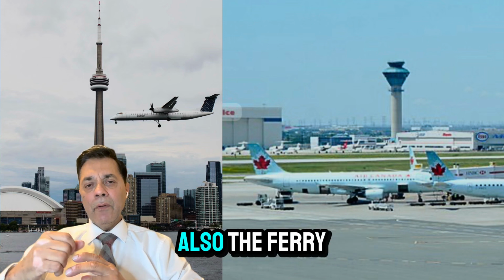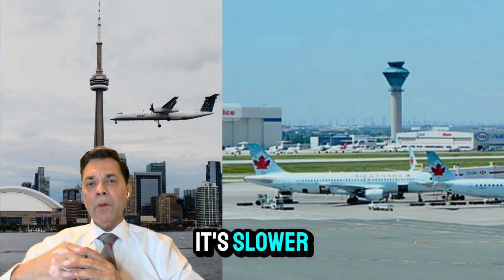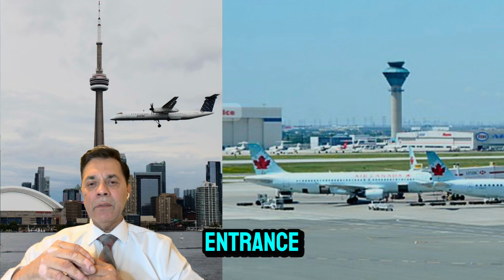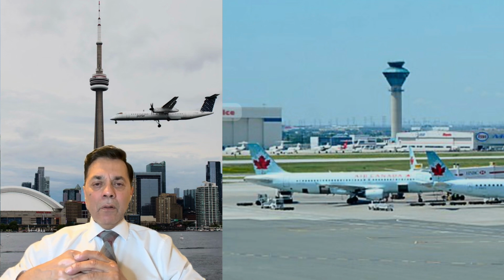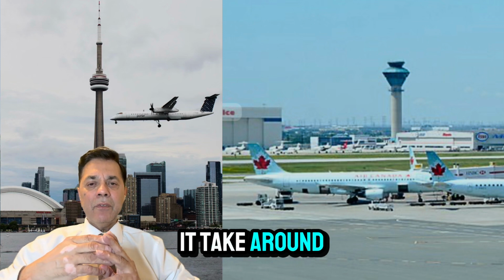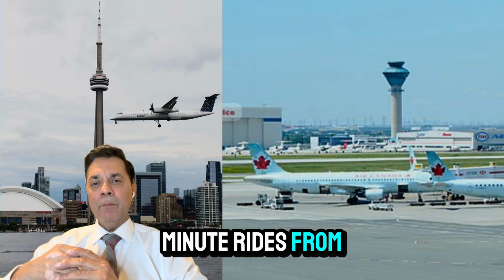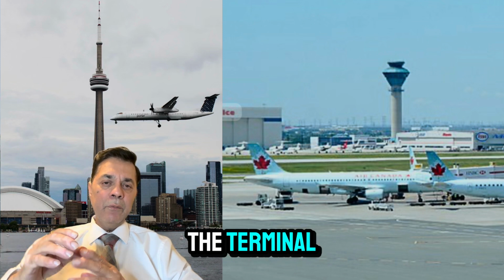And it also has the ferry. It has a scenic view, but it's slower. And it takes a 5-minute walk to the airport entrance via the tunnel. So from the ferry, it takes around 10 to 15 minutes waiting time and a 2-minute ride from the land to the terminal.